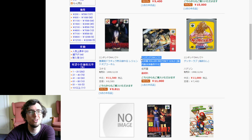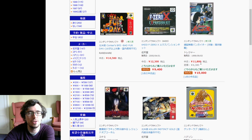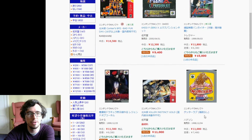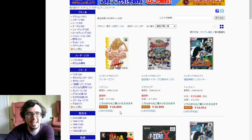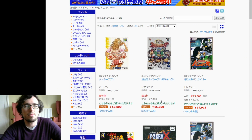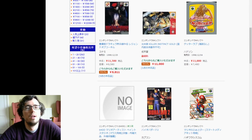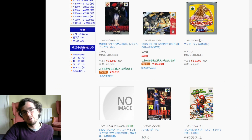Next, we've got a $100 copy of Killer Instinct Gold, complete in box, the North American copy. And then here, what's the price difference here for Get Our Love? We've got it for $100. And that's compared to the $180 for the same copy. Yeah, so that's also something wild to me.